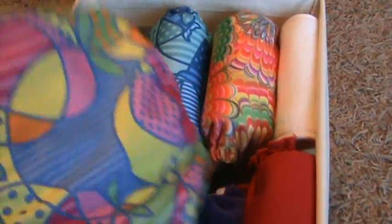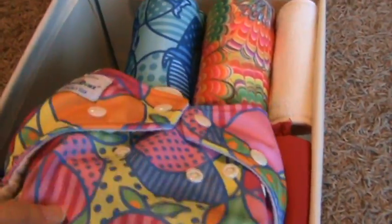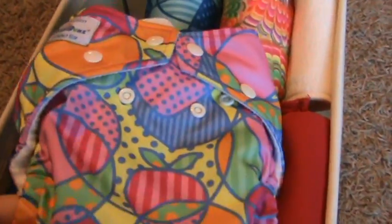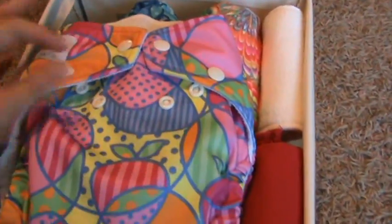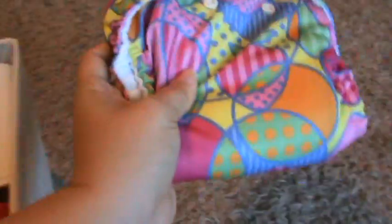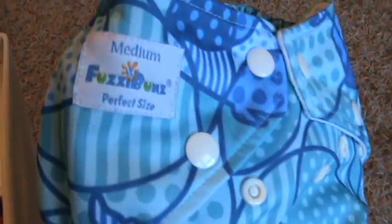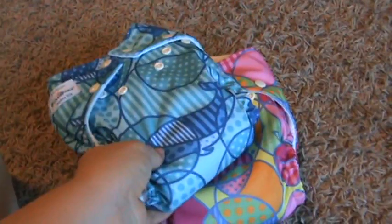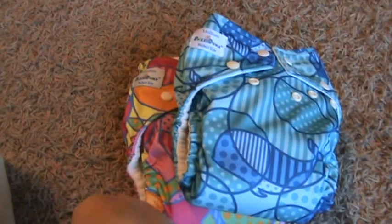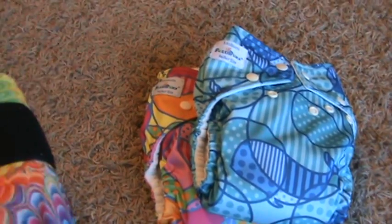These two are Fuzzy Buns, Perfect Size medium, and I bought these in June of 2012, so the sizing is a little bit different. These fit him perfect on one of the biggest settings. I did get a size large, and it was way too big. So that's in the strawberries print. This is another Fuzzy Buns, Perfect Size medium, and it's in the whales print. And yes, I know the strawberries is pink. It's kind of girly, but it's strawberries. He likes it, and it's our overnight diaper, so it doesn't matter a whole lot.